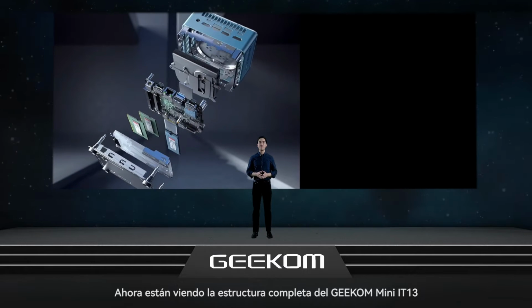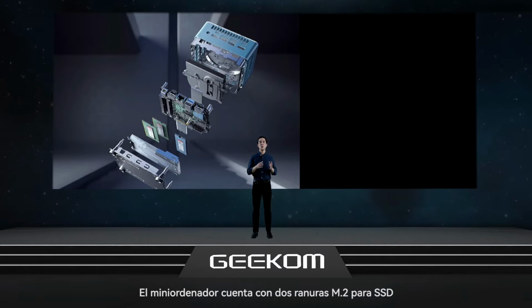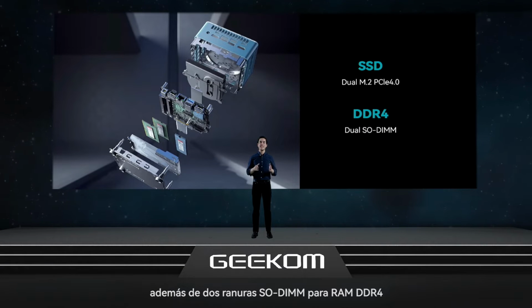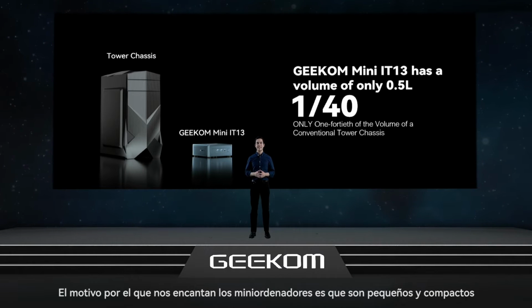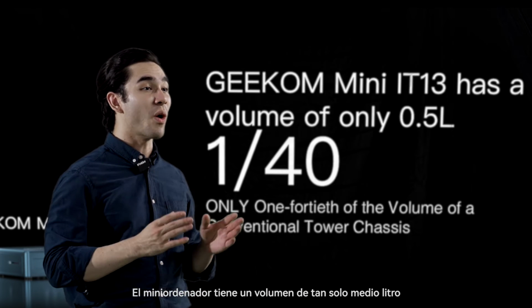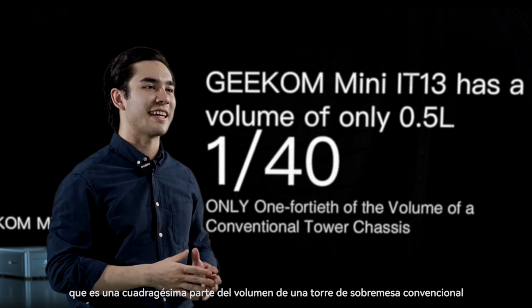And now you're seeing the full structure of the GEEKOM Mini IT13. The mini PC features dual M.2 SSD slots as well as dual SODIMM DDR4 RAM slots. You can have as much as 4 terabytes of internal storage and 64 gigabytes of dual channel memory. The reason we love mini PCs is that they are small and compact. So our team has spent quite a lot of time optimizing the size of the GEEKOM Mini IT13. The mini PC only measures half a liter, which is 1/40th of the size of a conventional desktop tower.